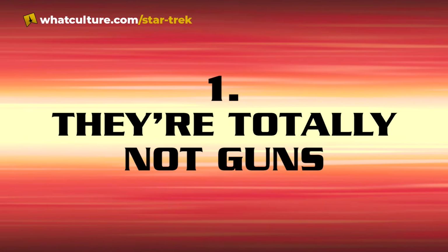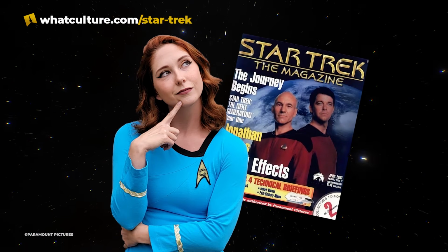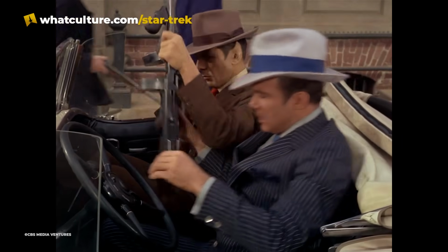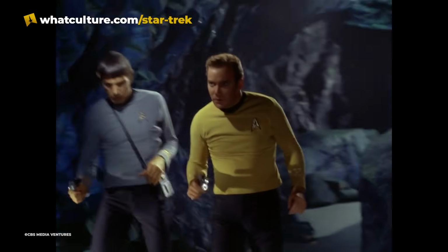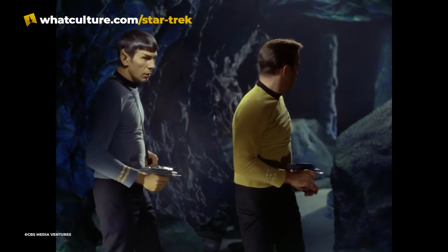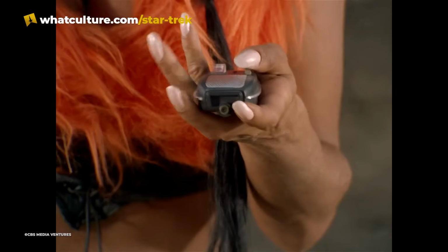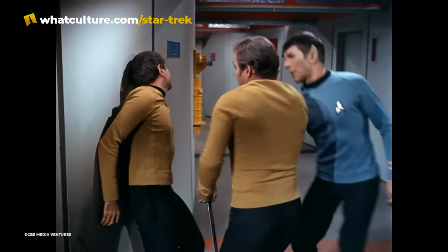Number 1. They're totally not guns. In Volume 2, Issue 12 of Star Trek the Magazine, Herman Zimmerman explained that Gene Roddenberry took issue with how some phasers looked similar to guns, specifically the rifles and the pistol grips of the Type 2 phasers. Presumably, he preferred the aesthetics of the Type 1 clickers. This all tracks with Gene's history of promoting nonviolence in the franchise.